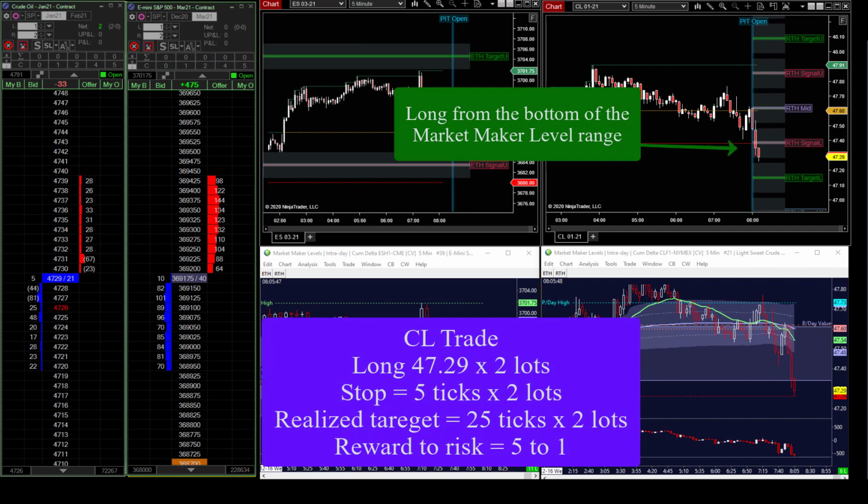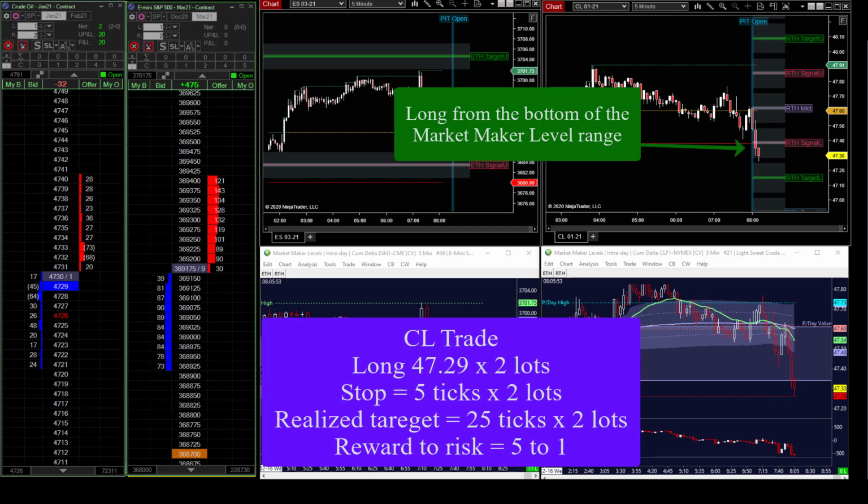29 on the CL. I'm in at 29. The stop here is 24. 5 ticks to 24. It's either going to go or it isn't.